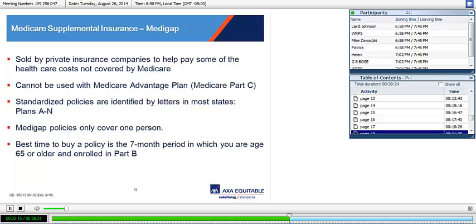What you'll notice is that in most states they will offer 10 different plans that are normally categorized by a letter of the alphabet between the letter A and the letter N. It is important to note, if you're going to do a Medigap policy, and if you're a married couple, you would want to have a Medigap policy for both spouses from that perspective. And they generally will tell you that the best time to buy a Medigap policy is the 7-month period in which you're 65 or older and enrolled in Part B.